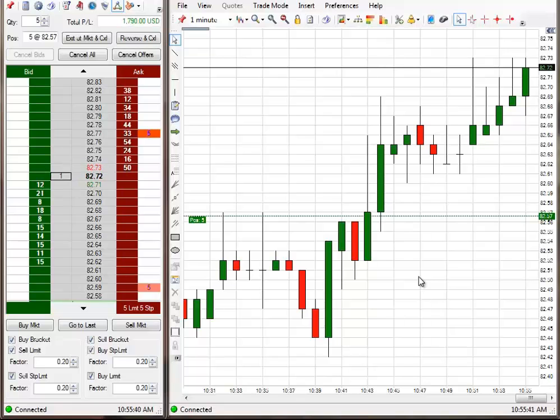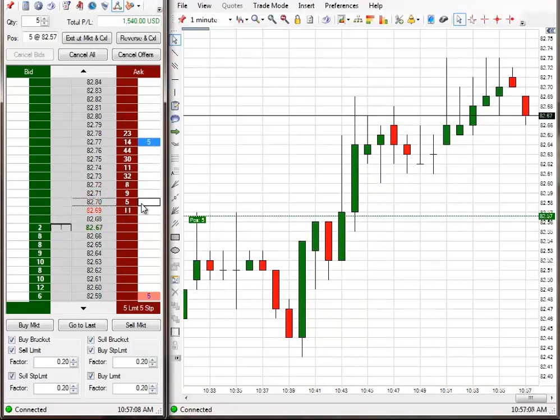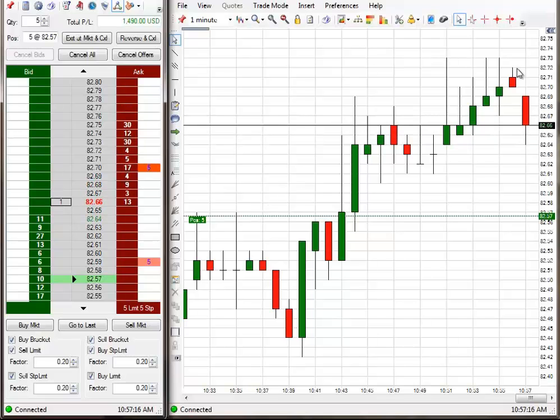Can we get a break here? Otherwise, I'm just going to have to exit. Okay, I'll come back. Okay, I'm going to try to get out here. Oh, brother. What did it come to? It came 4 ticks away from my exit, and I can't get the exit. What's it doing here?